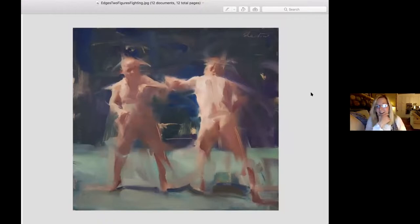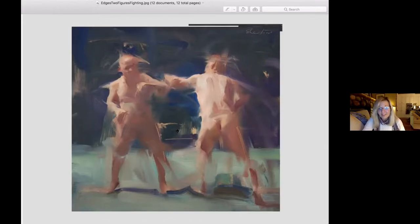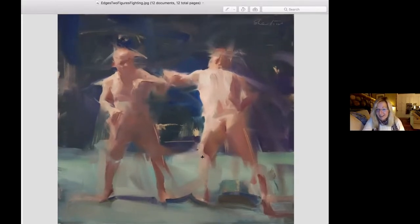Okay, this is an artist called David Shevlino. I highly recommend Googling his YouTube video, David Shevlino, sumo wrestlers. It's a demo he does of painting something very similar to this. And it is wild to watch him paint. But what he is incredibly skillful at is using edges to create movement on a static surface. There's so much movement in this painting, and so many lost edges. Look, this guy's leg isn't even painted, and yet you totally know that it's there.